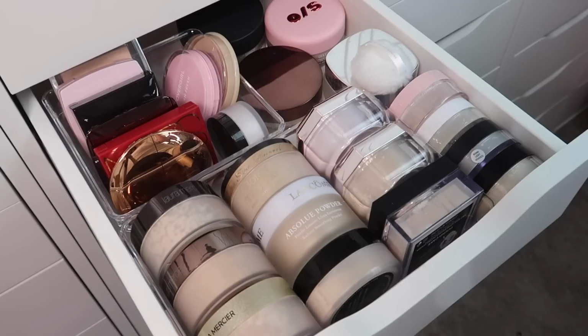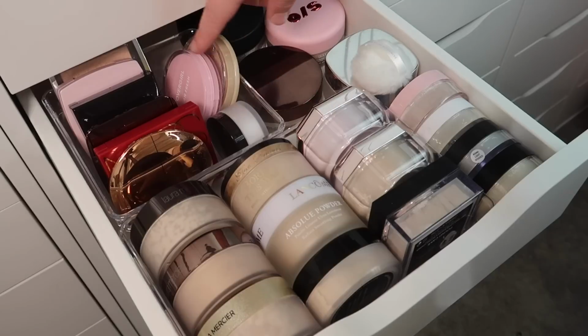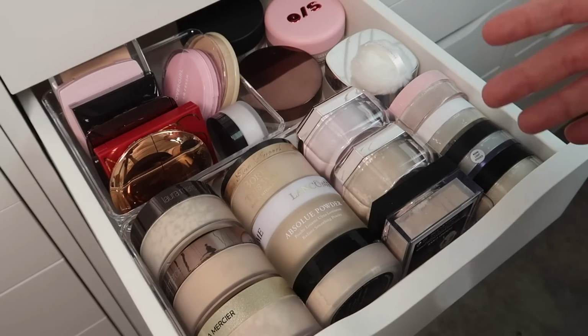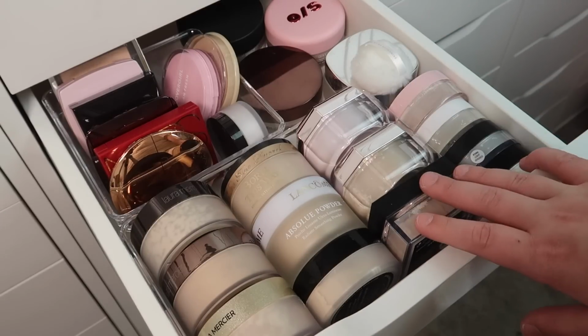So I'm keeping 26 and I'm decluttering 9. So we got rid of a little bit less than a third, but they were all really bulky powders, so we saved a lot of space, and I'm so happy with how this is looking. And there's still a few that I am trying out, like this CoverGirl one, this Too Faced one, Laura Mercier. So some of these are newer to me and I haven't used them a ton, like the Anastasia Beverly Hills one. And then the other ones I love, and I like to rotate my powders quite a bit.